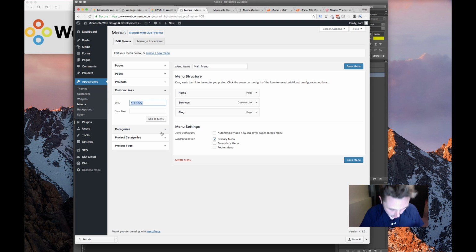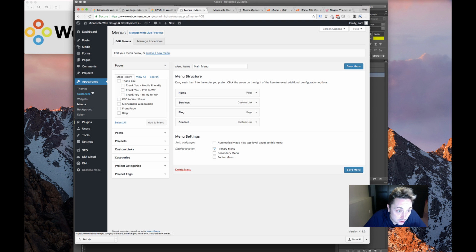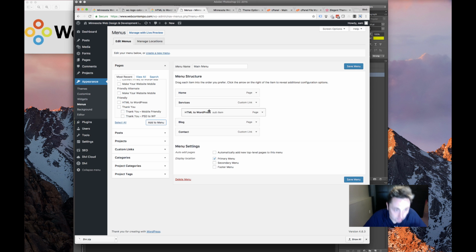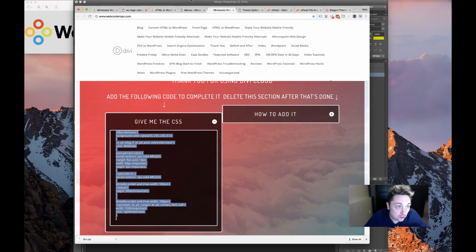Let's see. So maybe we'll put a contact area in the footer, and then hopefully that will correctly work. I think that might be. Oh, and then let's do a. Let's see. Let's throw my HTML to WordPress under services there. That'll remind me to build it. So that's pretty much it. We just have to make sure all of these are cool, and we should be good to go.